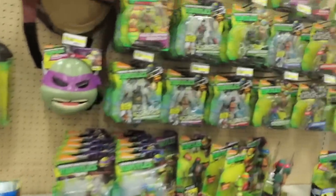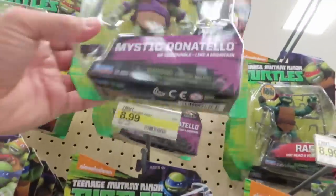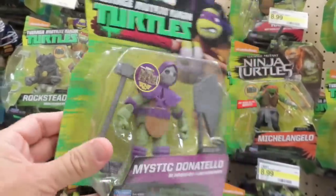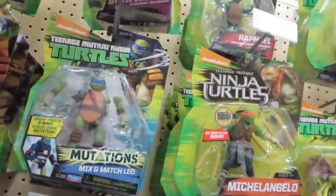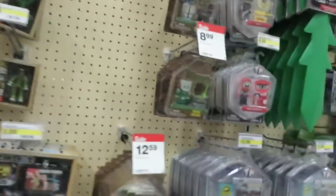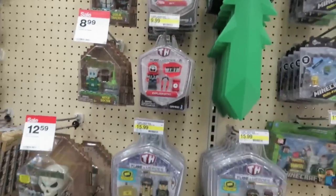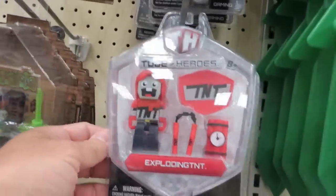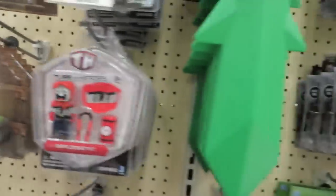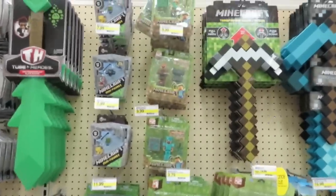And then we have a whole bunch of Turtles. Oh, check that out. Mystic Donatello. He's got a mask and weird weapons. The Shredder. Awesome figure. And then here's Terraria and the Tube Heroes. Yeah, I like that one. Let's see. Exploding TNT. He's got nunchucks made of TNT. That's pretty awesome. And then Minecraft figures. Doesn't look like anything new there.